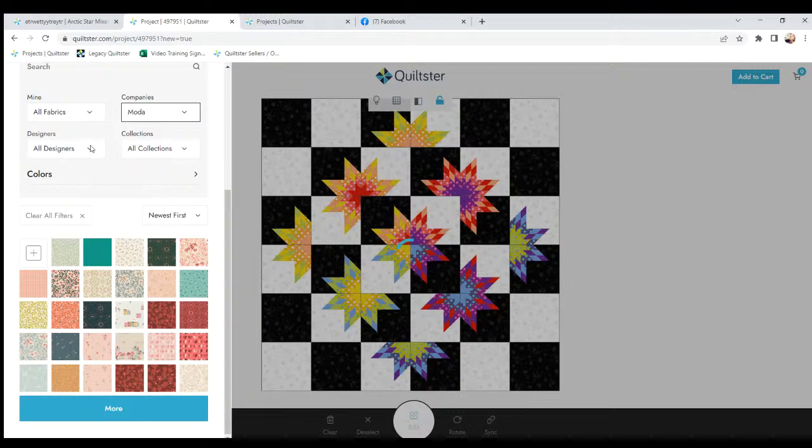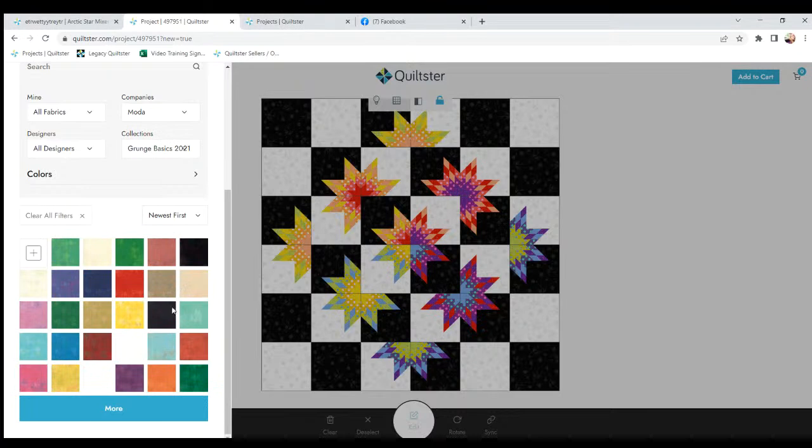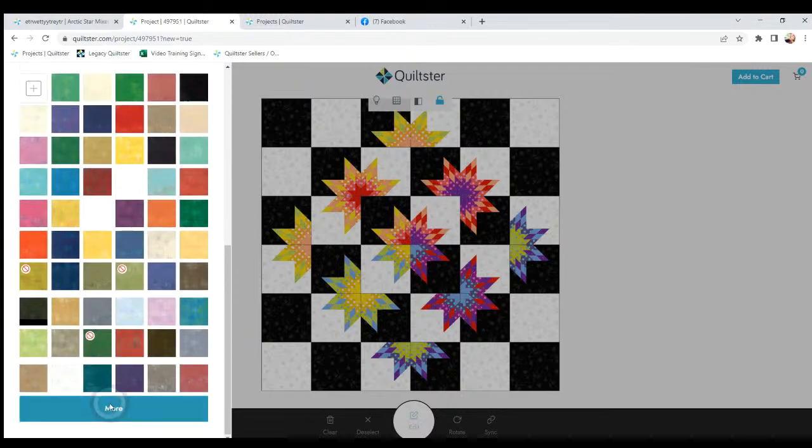So I'm gonna go find Moda. And then I'm gonna choose, I'm gonna go this way, and I'm just gonna scroll down to grunge. So there's a few different grunge collections in the system. So first I'm gonna start with the basics. So I'm just gonna go with Grunge Basics 2021. And now I have all of the grunge open. So now I can choose a dark and I can choose a light. If I wanna see more fabrics, I just click more and that'll continue to open up options in the system.